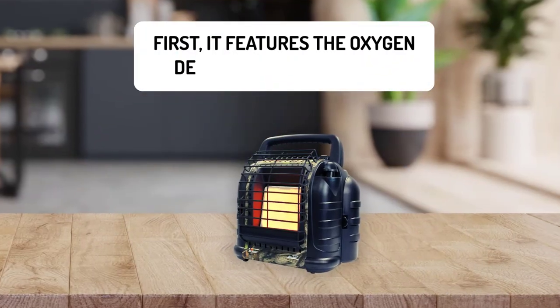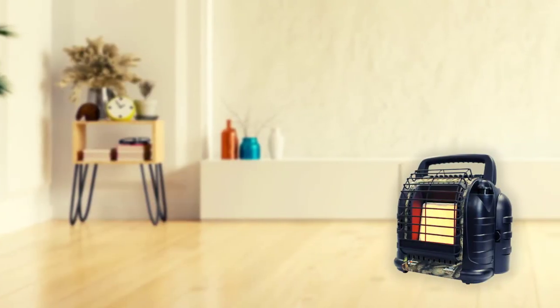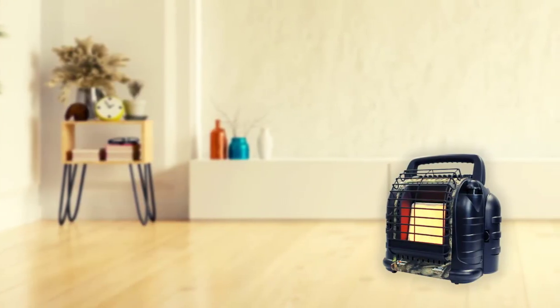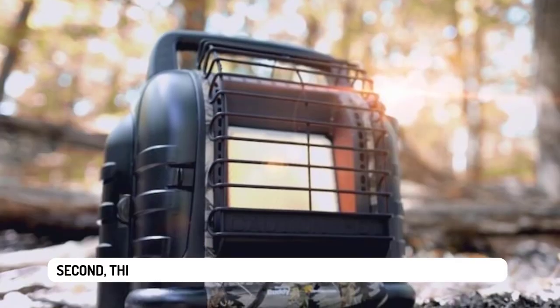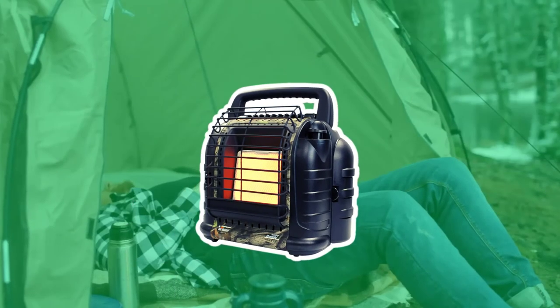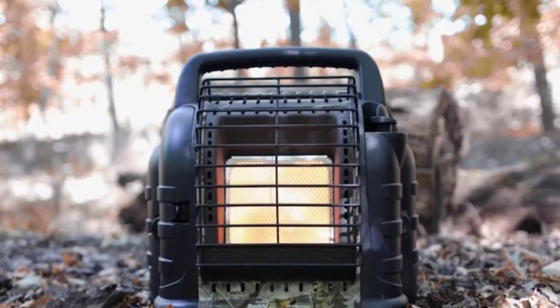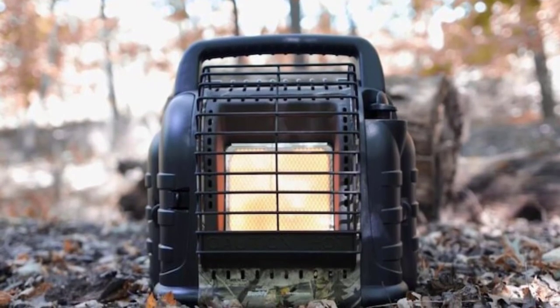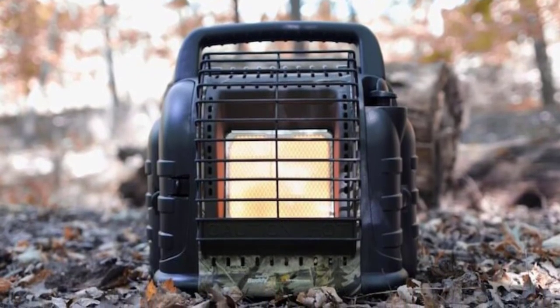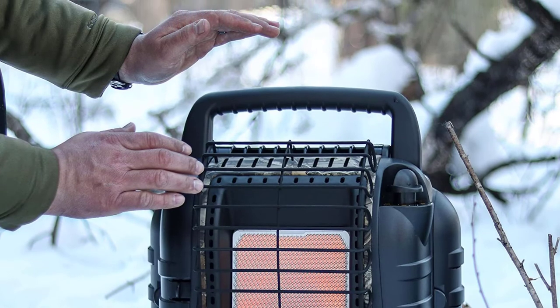First, it features the oxygen depletion sensor, ODS. If the unit senses a depleting oxygen level, it automatically shuts off to prevent you from suffocating. Second, this tent heater features a tip-over protection function. You might be fast asleep in your tent and knock over the tent heater. Fortunately, the tip-over feature shuts the tent heater off immediately to prevent a possible fire outbreak. Additionally, the unit is cool to touch, even when heating your tent space.